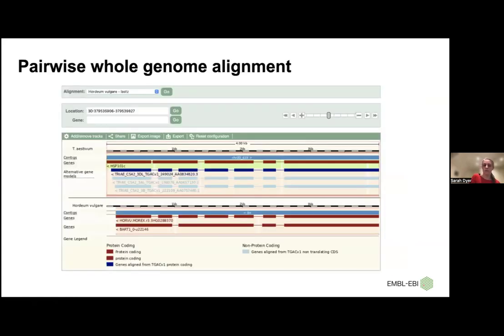We also provide, as I mentioned, pairwise whole genome alignments. So this is a comparison of the wheat reference against barley. We can see here we've got the wheat genes, and because wheat is a hexaploid, we actually have each of the subgenomes showing up for comparison against what we have for the barley reference. So you can start to explore that conservation. Here we're just zoomed in on a gene, but it is a whole genome alignment.